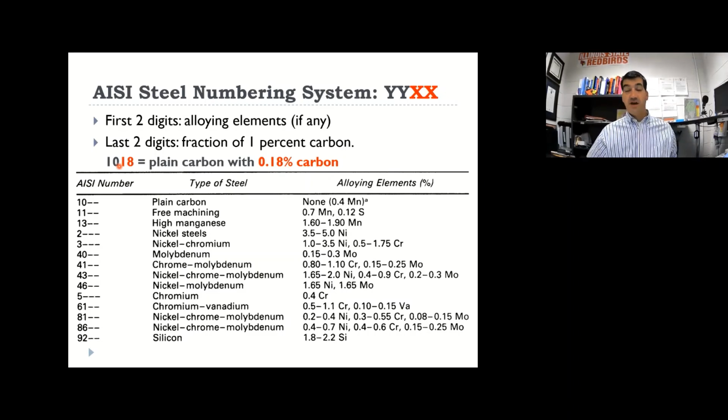1095 steel is 0.95% carbon. A good question you might ask is, what about steels that have more than 1% carbon? Well, then your identifying number is going to have 5 digits instead of 4. It's real uncommon. You don't see very many steels that have more than 1% carbon. That's a lot of carbon for a steel, and it would be quite brittle, but it's possible. So you should know that. If I asked you about 1180 steel, you should know what the alloying elements in 1180 steel are, and you should know how much carbon 1180 steel has, for example.